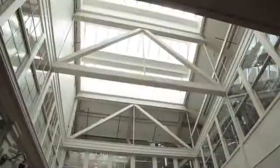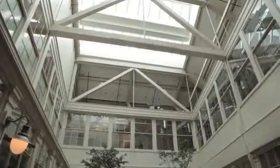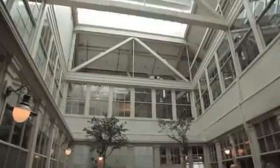And we also put a new roof onto this area because the original one only had four very small rooflights in it, but now it lets in a lot more light, so it's a much more usable space.